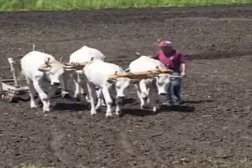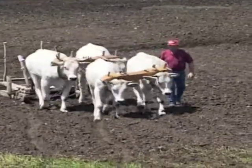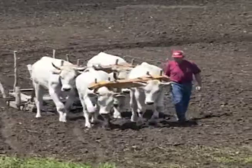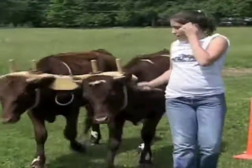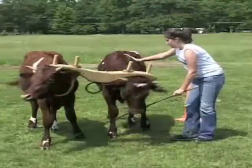The other part of this training that's important is how long should you work with the animals? The bigger cattle, they can work all day, and in fact years ago, cattle would work 12, 15-hour days. The little calves that we're going to show you, and we've got animals ranging in age from a few months to a year, they can't take a day like that. So the training needs to be shorter. Short and crisp.